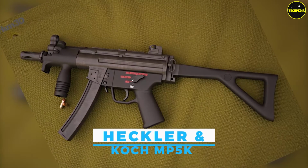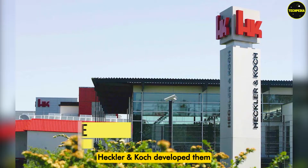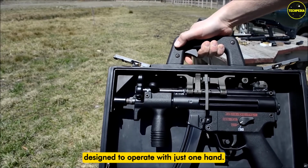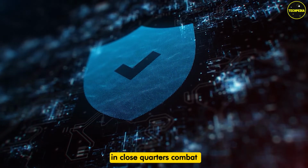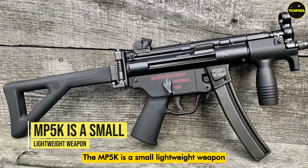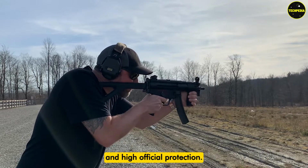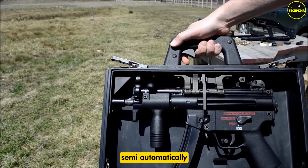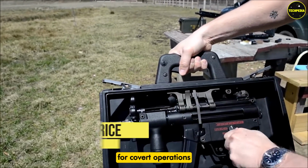Number 8. Heckler & Koch M5K. During the late 1970s, Heckler & Koch developed the MP5K, or the briefcase gun, a submachine gun designed to operate with just one hand. It was intended for personal protection and close-quarters combat. The M5K is a small, lightweight weapon that is easily concealable, making it ideal for personal defense and high official protection. It is capable of firing semi-automatically and fully automatically, and can be fitted with a suppressor for covert operations.